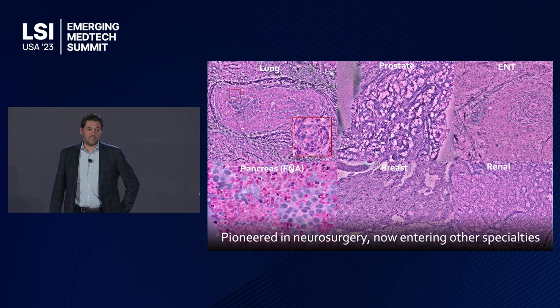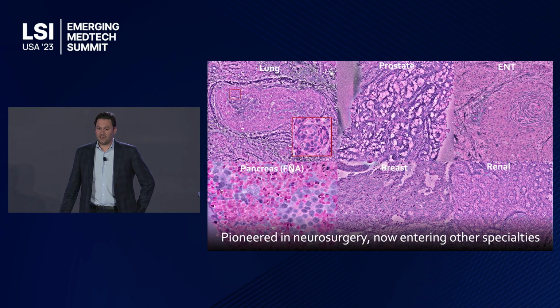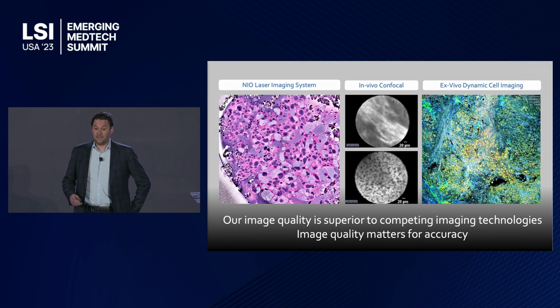We launched the technology actually in brain cancer, but then quickly expanded with the existing customers into all these various applications. What we have found is that our imaging technology delivers image quality that's superior to any of the other competing technologies. This is particularly important for applications where cytologists use this tissue level or subcellular information in order to make a diagnosis. We believe that's not just a nice to have, we think that it's image quality that ultimately drives the accuracy for diagnosis in the operating room.